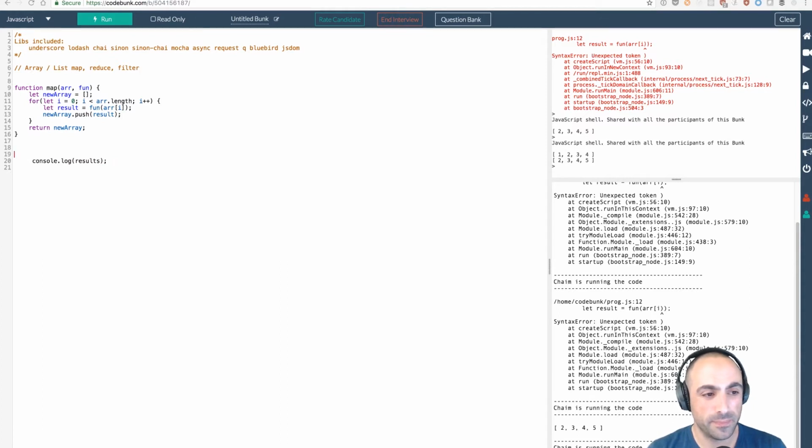And let me try to implement the reduce function. The reduce function doesn't necessarily know what it's returning. It just knows that it's returning some value, and that value could literally be anything. You can initialize the reduce to return a number, a string, a map, an array. You can do literally anything.